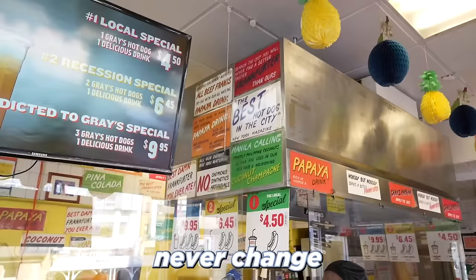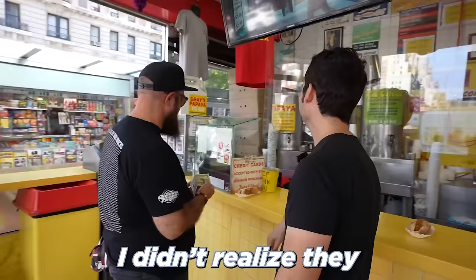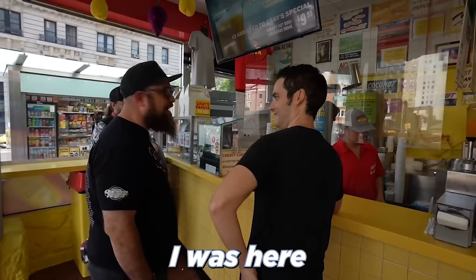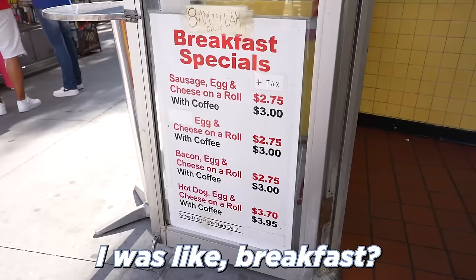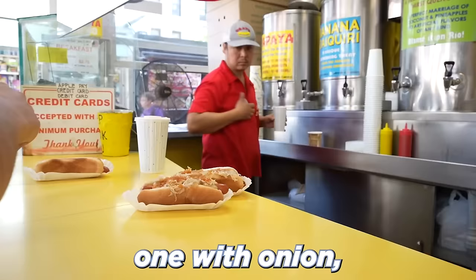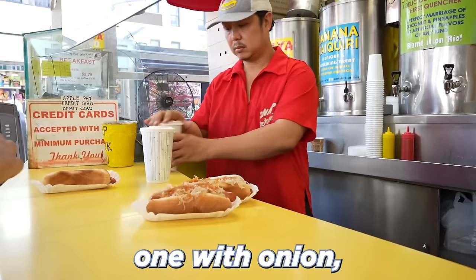Places like this never change. The prints, the tropical vibes. I'm gonna buy a t-shirt today. I didn't realize they sell t-shirts. I was here the other day, somebody was ordering breakfast. I was like, breakfast? You can do breakfast here, yeah, it's only for a very short window. One just with ketchup. One with onion, mustard, sauerkraut, two papaya drinks.